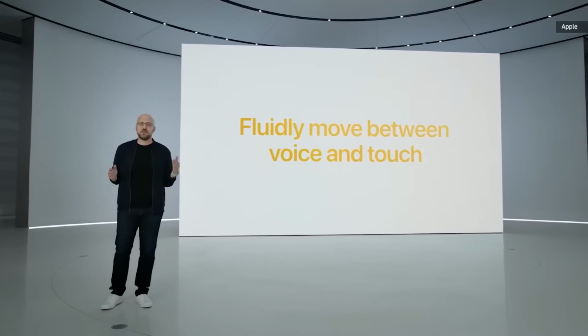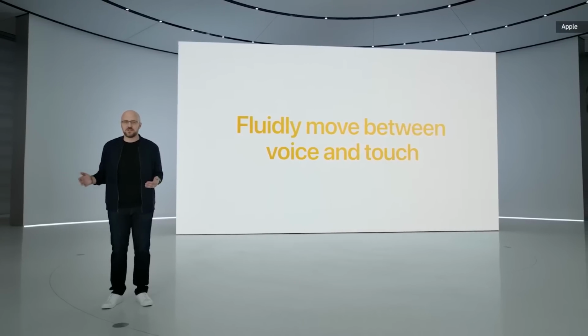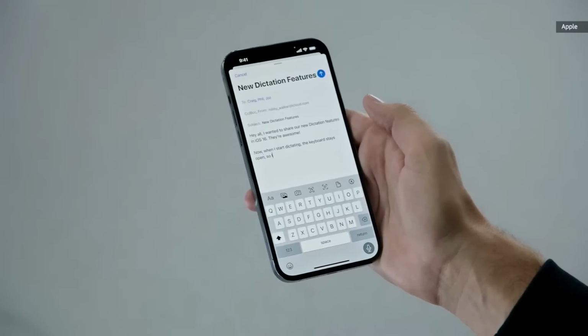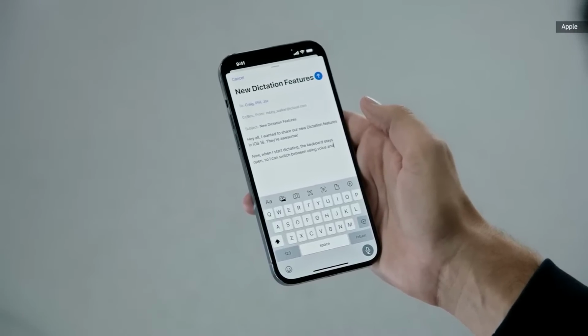We're excited to introduce an all-new on-device dictation experience that lets you fluidly move between voice and touch. Now, when I start dictating, the keyboard stays open, so I can switch between using voice and touch.